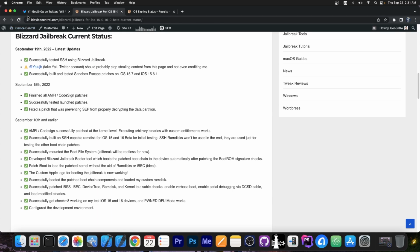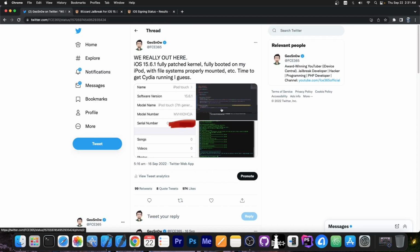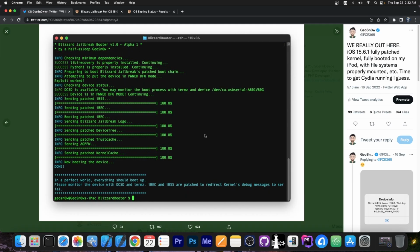So I was able to basically boot the custom kernel, but at the same time I was able to sideload custom applications, for example Zebra, with no problem. Now Zebra does run, but it cannot install anything at the moment. More patches and more binaries need to be deployed before that can happen, so I'm still developing that. This is a checkm8-based jailbreak, which means that it will support iPhone X and lower, but it will support those on iOS 15.0 up to 16.